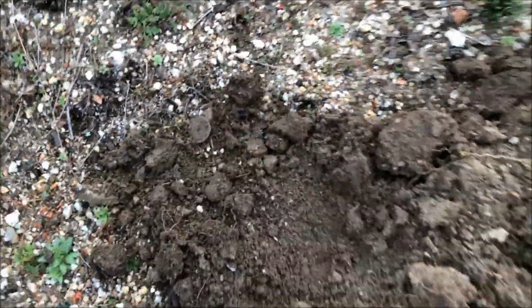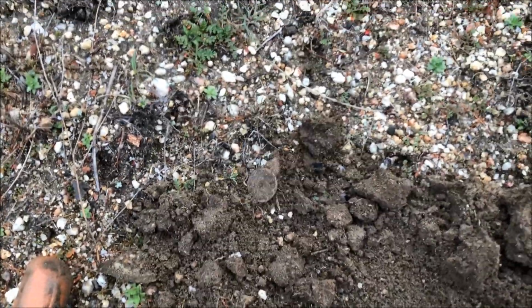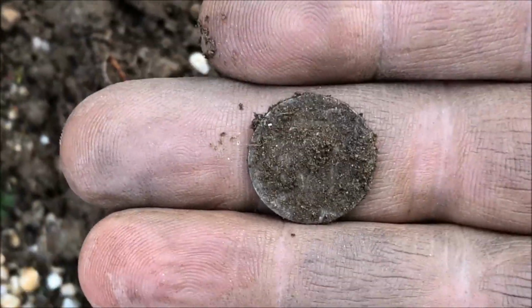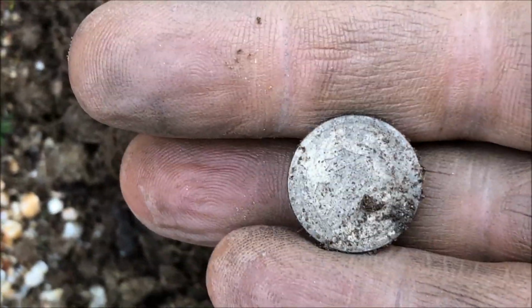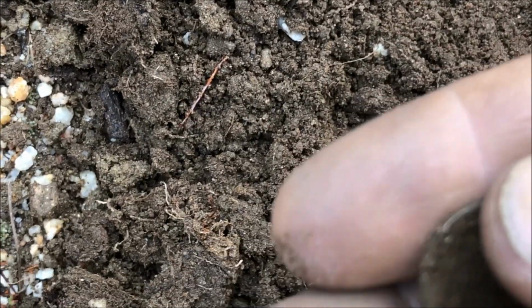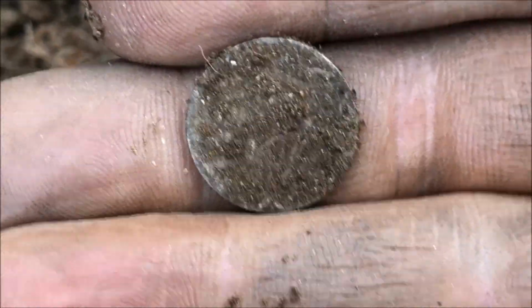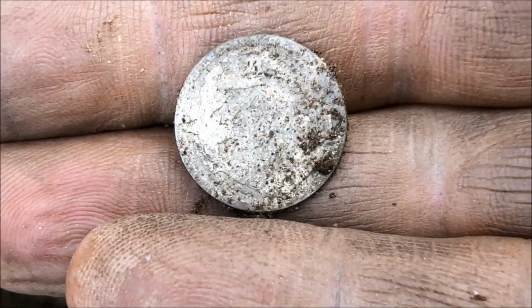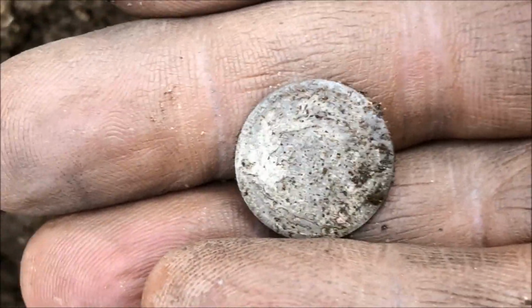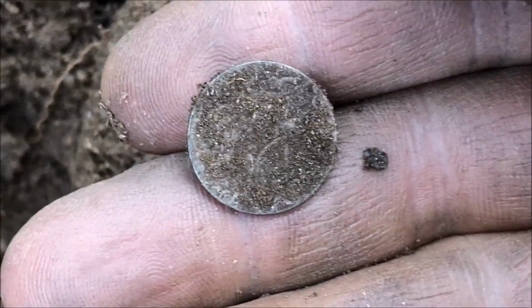Ha! It is not a piece of garbage, ladies and gentlemen. We got a coin. We got a situation here. All right. Oh yeah. Okay, let me clean this guy up here. If I had to guess, I'd say that's going to be a seated, and we'll see what we got. I don't know how the Explorer 2 missed these coins, but Equinox seems to be getting them. All right, I'll be right back.